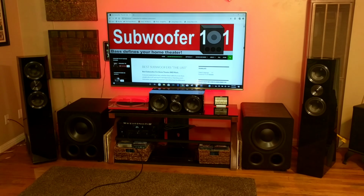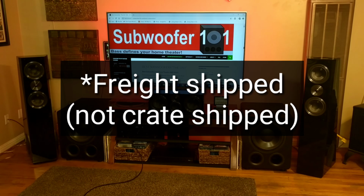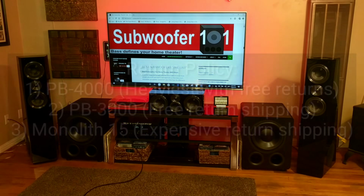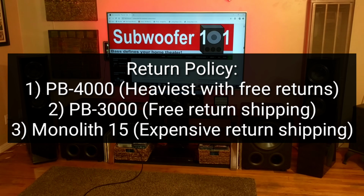Warranty, they're all 5 years, so that's basically a tie. Return policy, this is an interesting one because I'm going to give it to one over the other for a particular reason. The return policy for Monoprice is you're subject to pay for the return shipping. I already went over that, but the 3000s are in the middle, and the PB-4000 wins in terms of return policy. Now, why is that? Because it is also crate shipped. It comes on a pallet. And it's really expensive to return those in freight shipping. So that's more of a value for something like the PB-4000 versus the 3000 because the 3000 is a lot less expensive to ship. The 4000 is a lot more expensive to ship. So that's where I think it wins in the return policy.